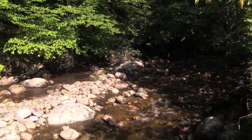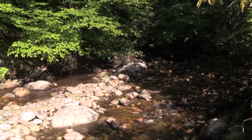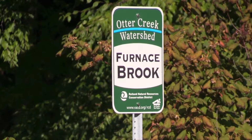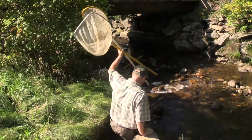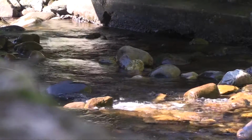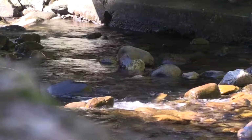This here behind us we have today is Furnace Brook. It's one of the great trout streams of Rutland County. It originates high up in the mountains here in Chittenden, flows down into the Otter Creek Valley, and it supports a really good population of brook trout, brown trout, and rainbow trout. And those are all natural fish. This is a wild trout stream.